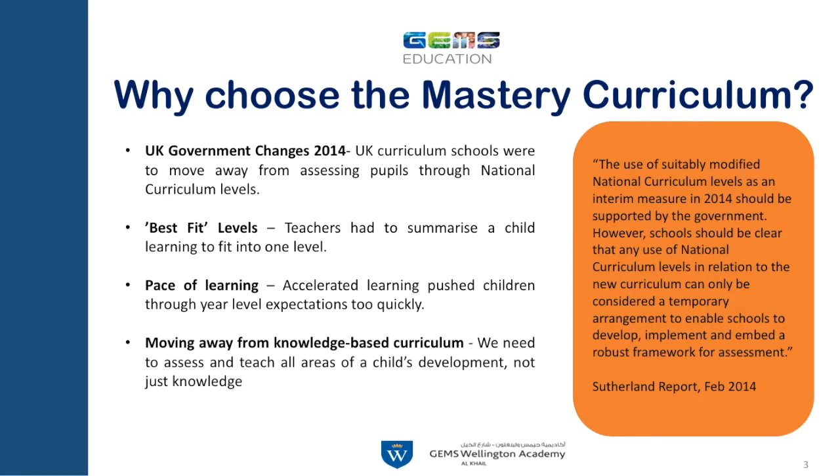Well, actually, the target should be based upon what the children can and can't do within the level, working on the individual skills. So consequently, children were moved far too quickly through the curriculum levels, and actually some of the skills were left behind and they had gaps in their learning. With the new curriculum, it allows us to assess every single skill within the curriculum so that children don't move up the year groups with any gaps in their knowledge and learning.